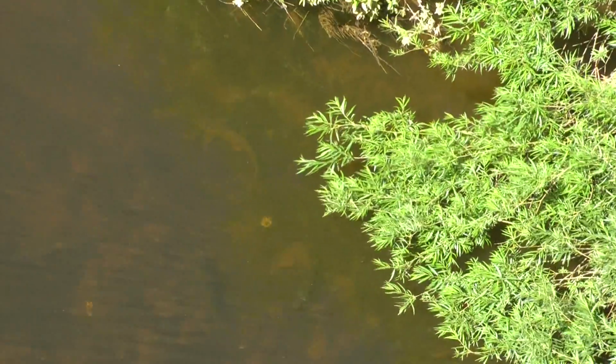If I just zoom in, you might just see every now and then one of them rolls and you get a quick flash of silver. There, see it there. That's a big fish, is that? See if I keep the camera on it. I'll do it again. You just have to be patient, I think. There's one there, good sized barbel.